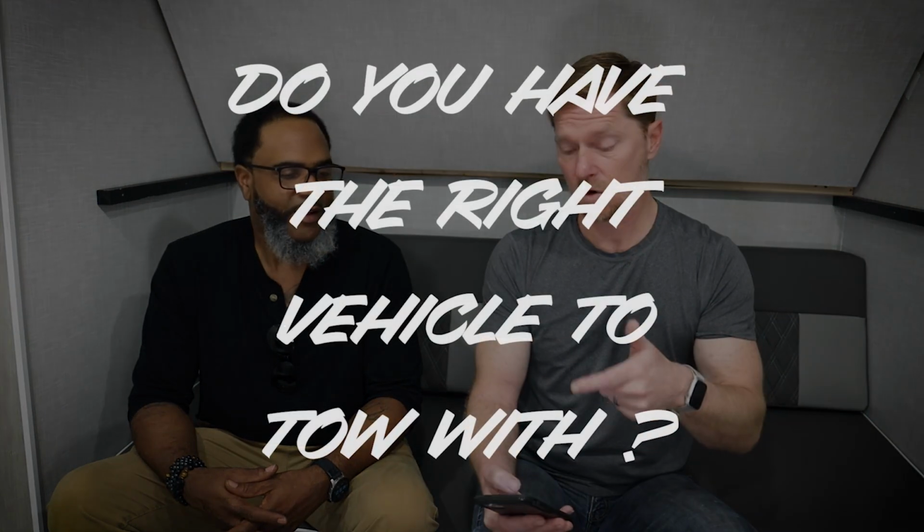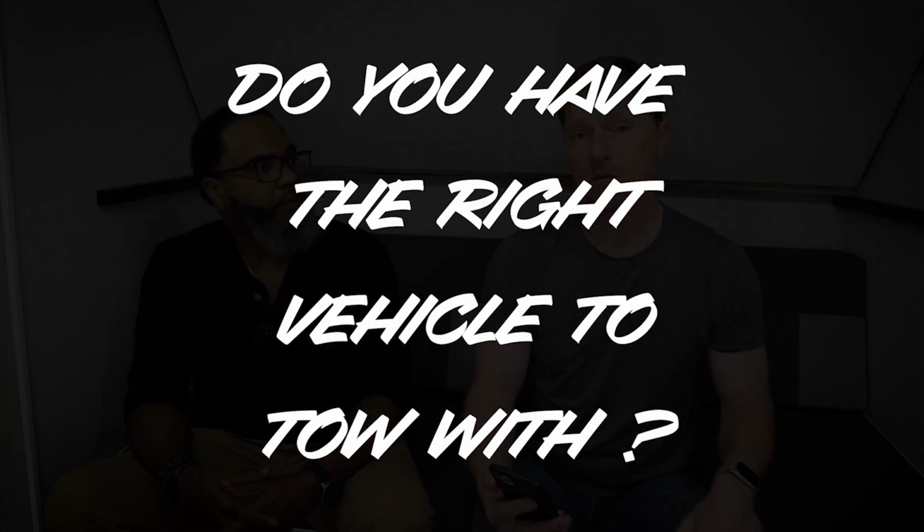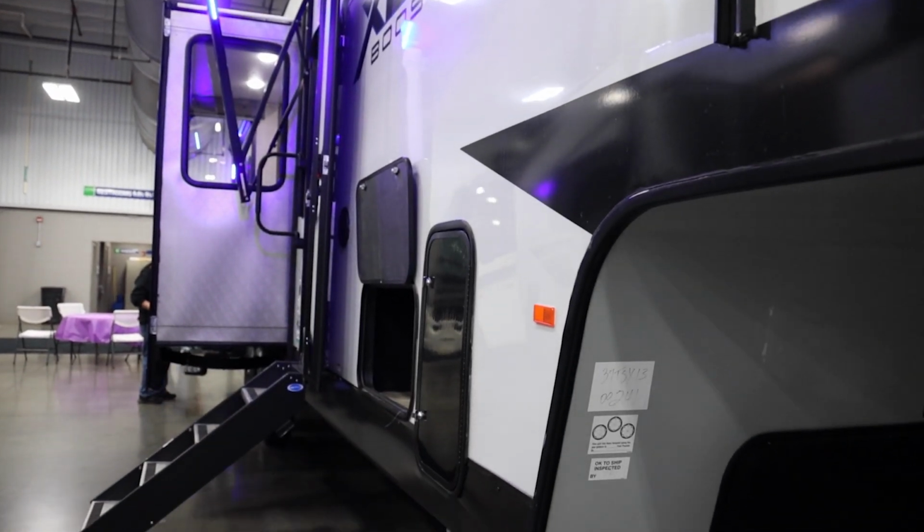So the next one I want to talk about is tow vehicle. A lot of people will go out there, and salesmen will do this too. They will allow you to buy an RV that exceeds the capability of whatever you're towing with. So if you have a really large SUV or a pickup truck, and a lot of people have typical regular pickup trucks, the Ford F-150s, the Chevrolet 1500 series, GMC Sierras, all your basic trucks that you find on a lot everywhere, they have a limit on what they can tow.